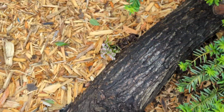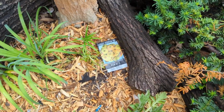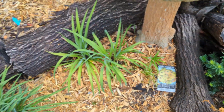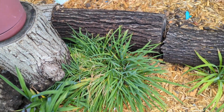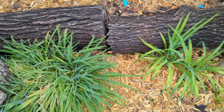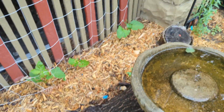Here's the polka dot plant. That's not its real name. The poppy I grew. I planted some seeds in here, but it's not looking like they're coming up. Here's all the lilies. They got transplanted last year, and they're not looking super. They look okay, but I'm wondering if they might not flower this year. We'll see. And then we come back into here.